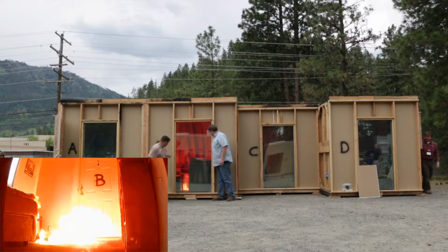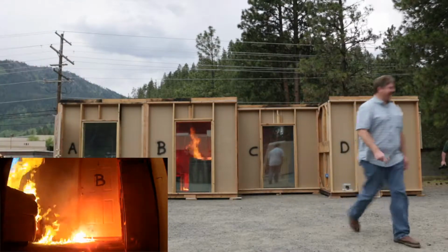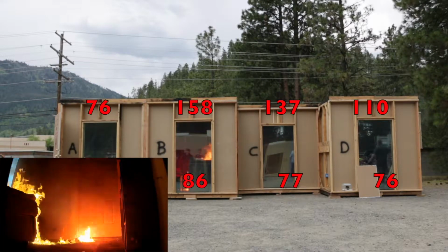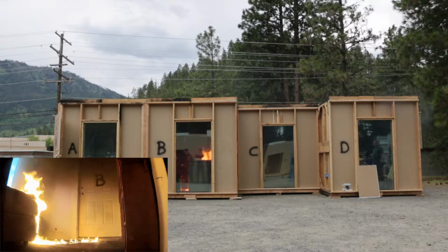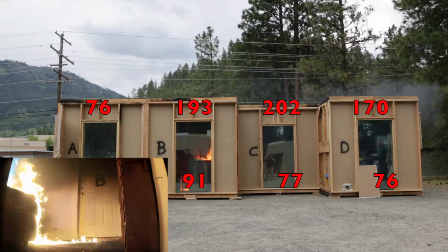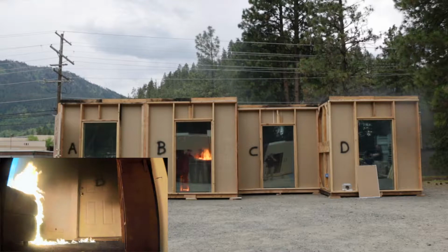Watching a burn cell that we did back in 2016 for a fire investigation class in Leavenworth, Washington. This particular cell consists of 4 rooms. The room on the left, room A, is separated from the remainder of the cell by a closed door. During the course of this video, you're going to see the temperature in Fahrenheit displayed at the ceiling and floor of each of the rooms.